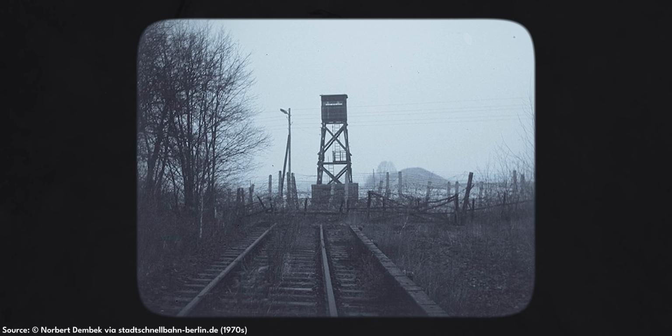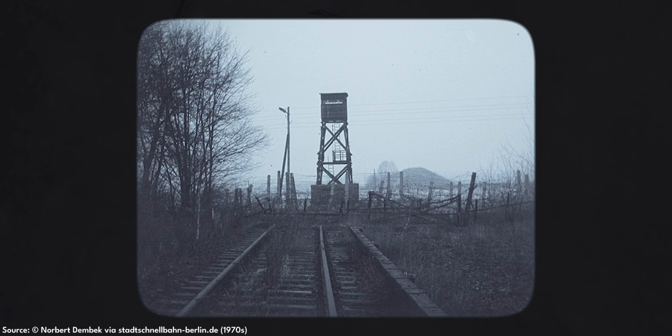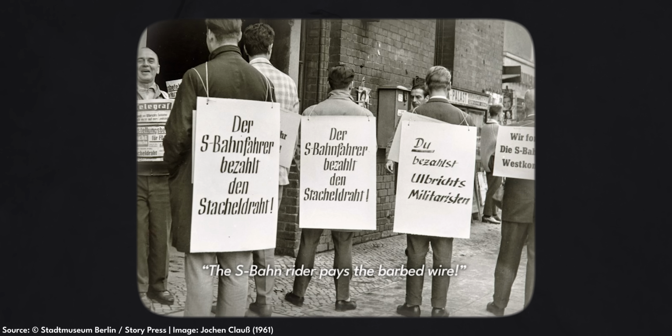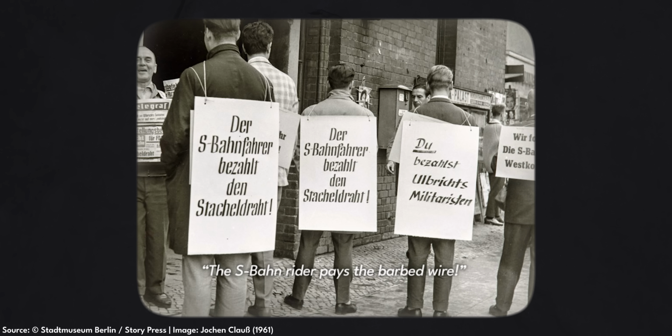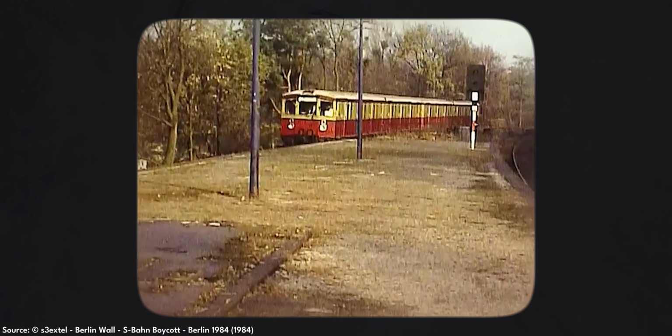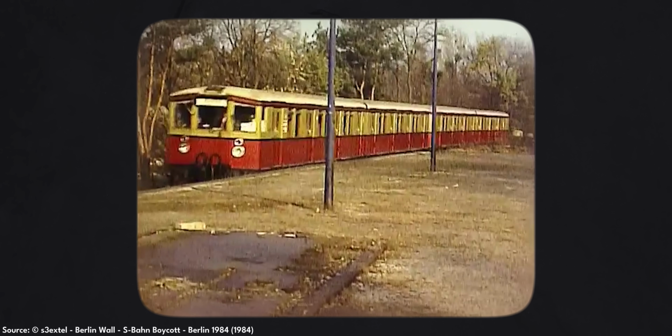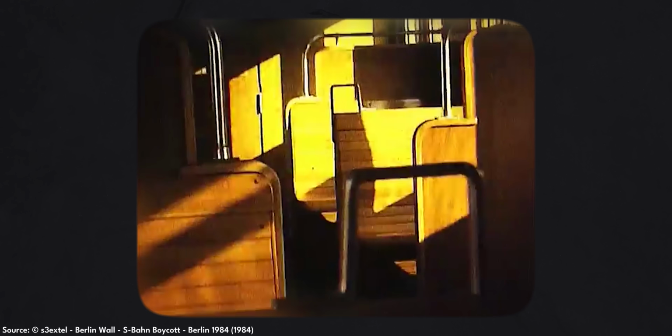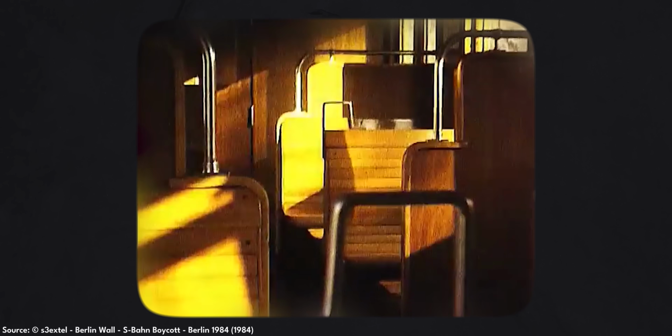Especially after the wall was built, which also disconnected the S-Bahn tracks of East and West Berlin, West Berliners started boycotting the S-Bahn network so money from their tickets wouldn't flow to the east. And since the Eastern German Railways had no money to pay for maintenance anyway, tracks and stations fell into terrible disrepair. This ultimately led to the S-Bahn basically vanishing from West Berlin consciousness.